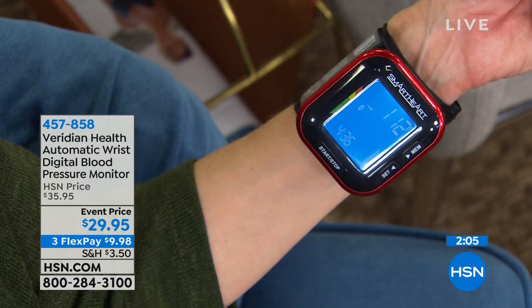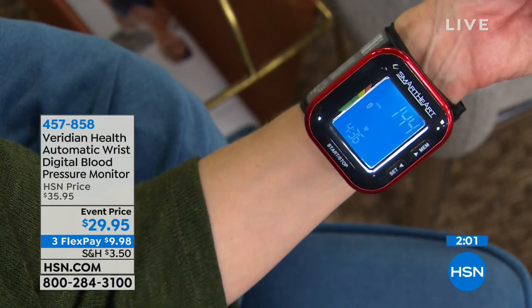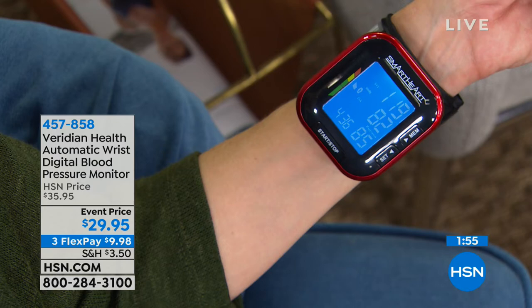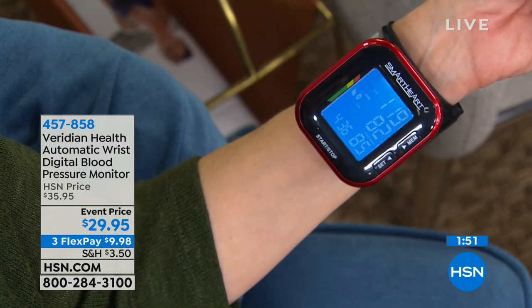And they were alarmed at how high it was, and so was I. I asked them if they take their blood pressure on a regular basis. They said no. I said, if it runs that high on a regular basis, you need to get it checked. Fast forward a month or so, one of those folks had actually gone to her physician and is now medicated for high blood pressure. She's okay, she's doing great. She's a young mom, okay?